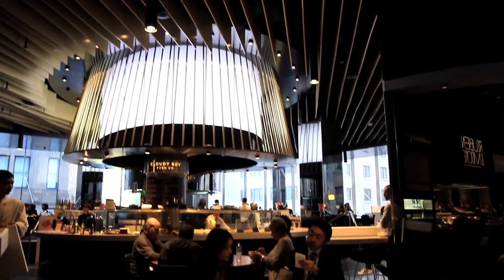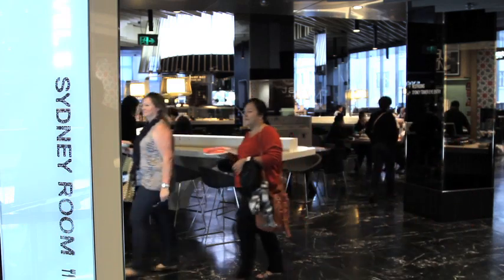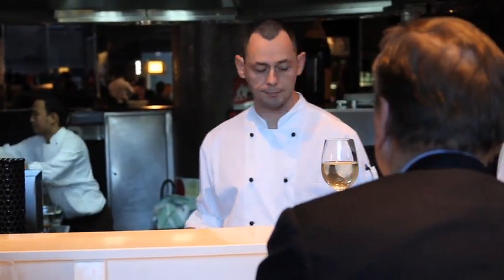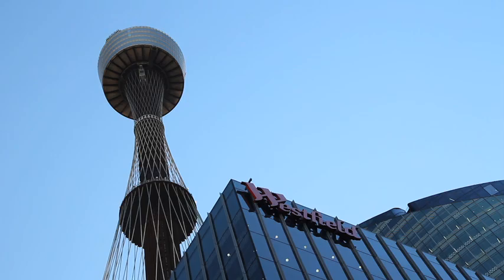So it's a restaurant kitchen producing food court style food. So we have to be conservative to a degree, but also very good at what we do. We're right in the heart of Sydney, under the Centrepoint Tower.